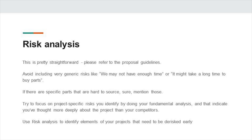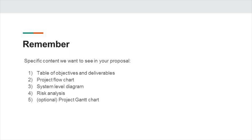It's pretty straightforward. So just wrapping up here, remember that specific content we want to see in the proposal, we need to see a table of objectives and deliverables, the project flow chart, the system level diagram, and the risk analysis. And the Gantt chart is optional, but if you find it helpful, please do include it.